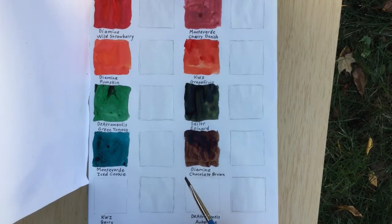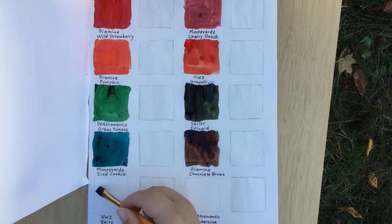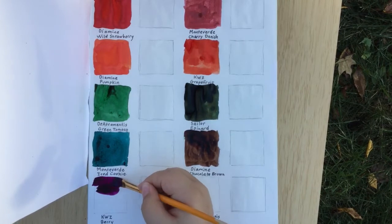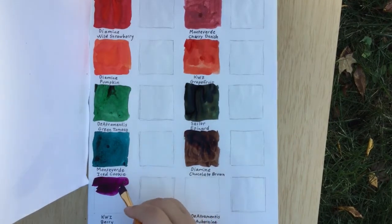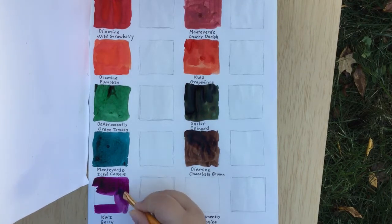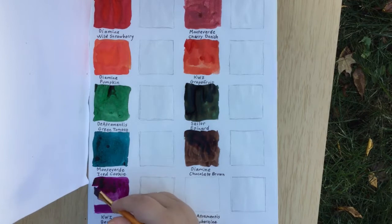Alright, now we've got KWZ Berry. Oh, berry. Still making me hungry. These are really pretty colors. It's like the whole rainbow except yellow. Yeah, you don't have any yellow inks. I felt like maybe you had one. Nope. I feel like just swatching yellow would be just paint.